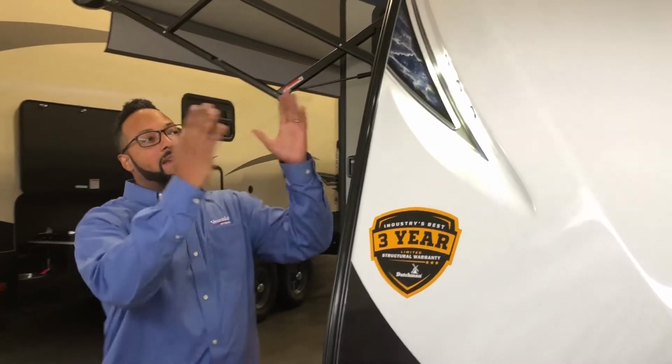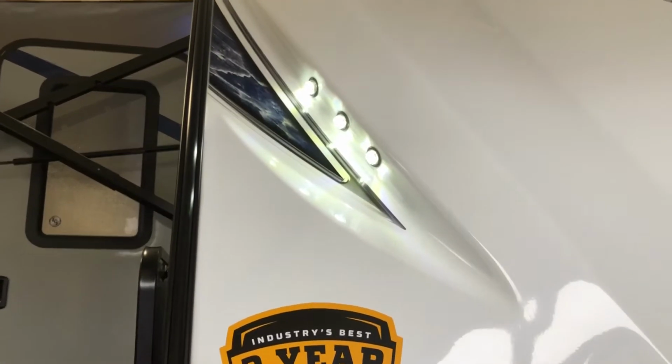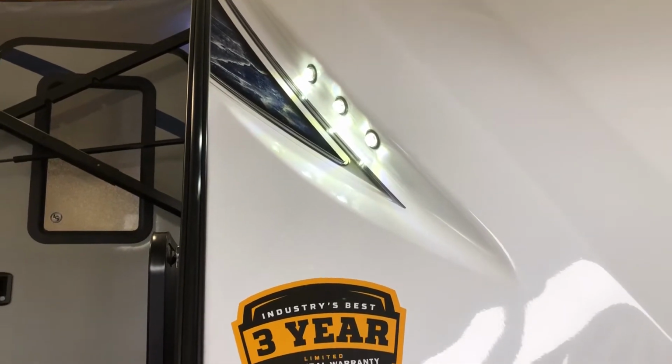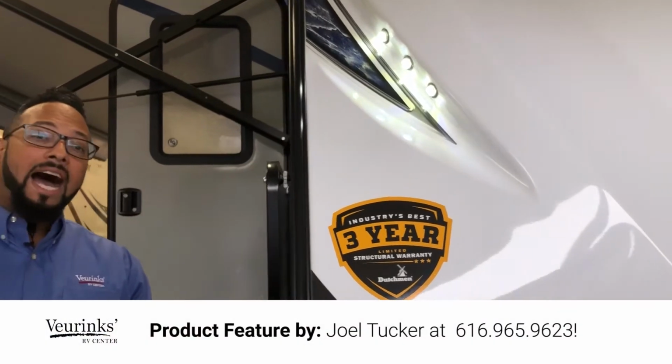Now let's check out the front of this Kodiak. Let there be light. We installed some LED lights in the front cap this year on this Kodiak 285 BHSL. Give you a little bit more lighting as you're hooking and unhooking at nighttime. We do want to point out you do get a 3-year structural warranty on this Dutchmen RV for your convenience and for your peace of mind.